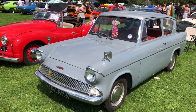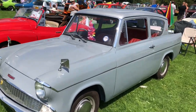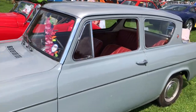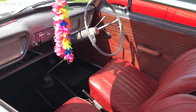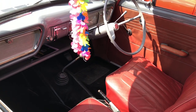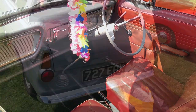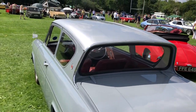Harry Potter fans will surely appreciate this splendid 1962 997cc Ford Anglia 105E, an absolutely beautiful car and one of the last generation of Ford Anglias that was produced. This car's fitted with a red interior and obviously has the trademark rear screen that marked out Ford Anglias of the period.